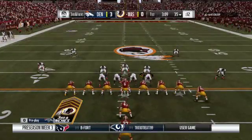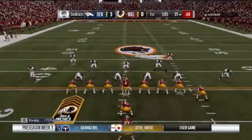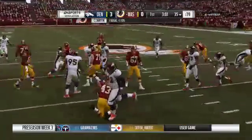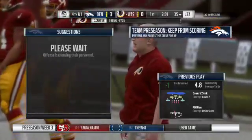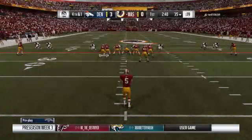4th down. 3. And they'll let their fullback try and push the pile. And the penetration is too strong. He won't make it back to the line of scrimmage. It'll be a loss of 1, and that'll bring up 4th down.